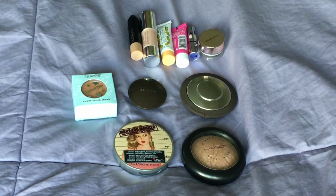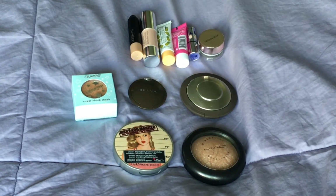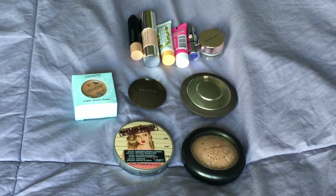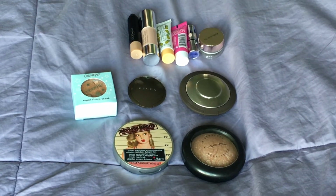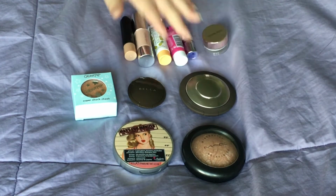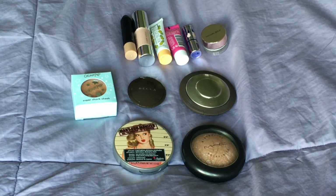So now that we've quickly gone through my bronzers and contours, we're going to get into the nitty-gritty of this video, which is the highlighters. And I definitely have some that I want to declutter, which are mostly the ones that are up here, to be quite honest, which are a lot of my cream and liquidy type of highlighter products. But anyways, let's just get on to it.